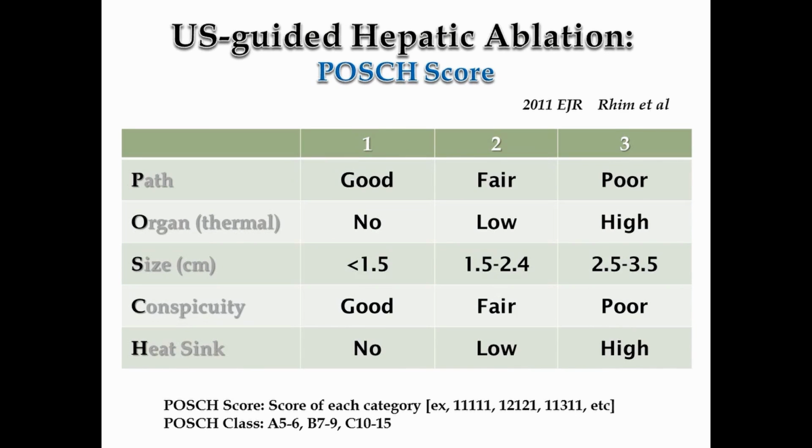About 10 years ago, actually, I proposed a preliminary feasibility assessment system using 5 important factors, including electrode path, dangerous organ for thermal injury, tumor size, tumor conspicuity, and the potential heat sink effect. During the planning ultrasound, I graded 3 categories in each item and assigned a score from 1 to 3, depending on the technical difficulty.